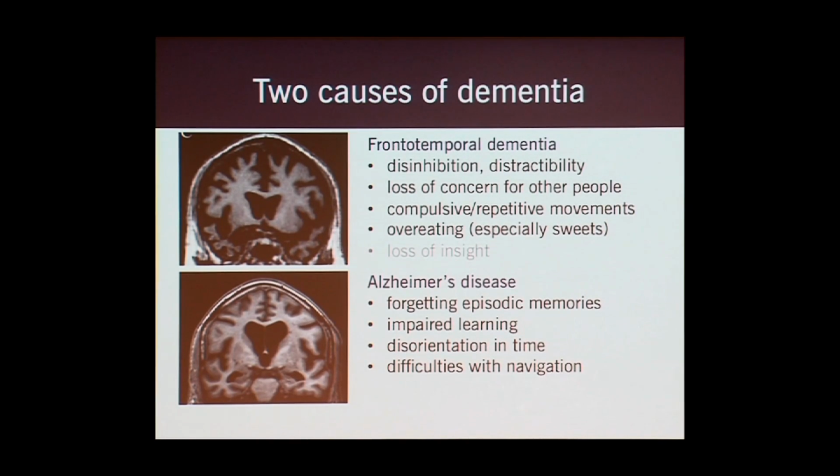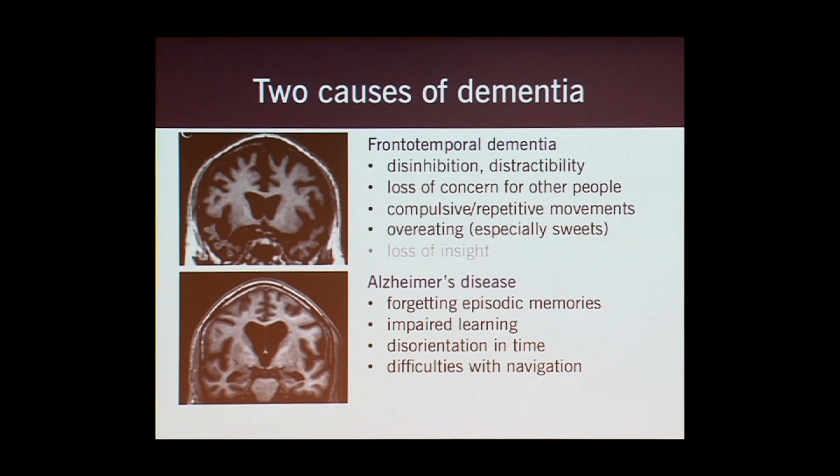Two of the things that we've already talked about are that they forget these episodic memories. So they lose the ability to lay down these memory traces and refer back to them. And as Dr. Possin pointed out, they also have trouble even in learning and acquiring these memories. These patients are often disoriented in time, so they lose track of the day of the week, the month, even the year. And they also have difficulties in navigation, right? So these patients don't get lost in time, but they get lost in space. They tend to wander. They tend to lose track of where they are.